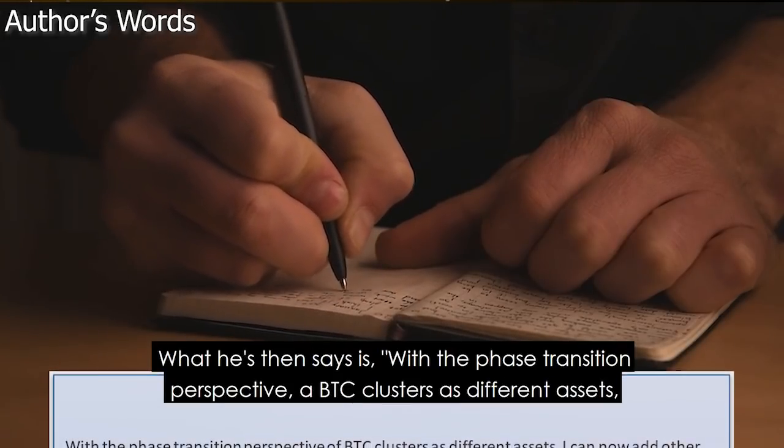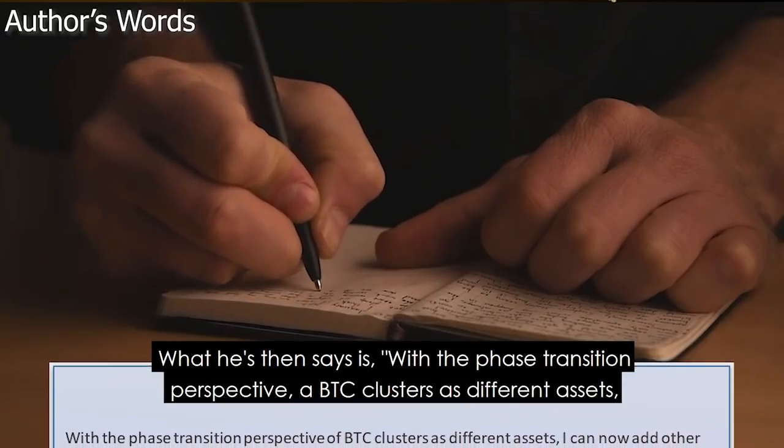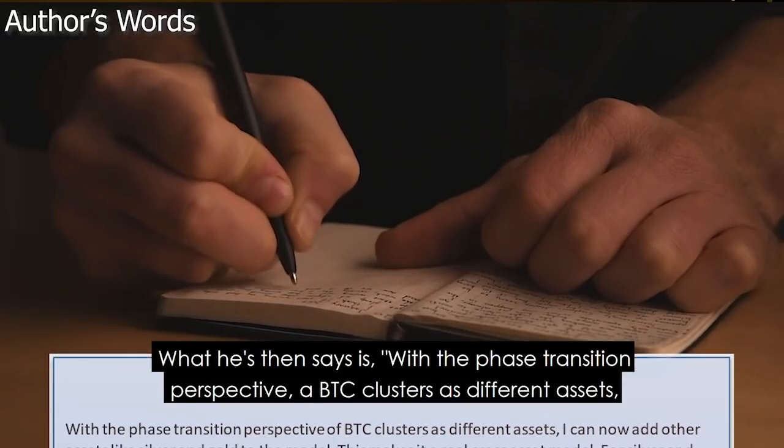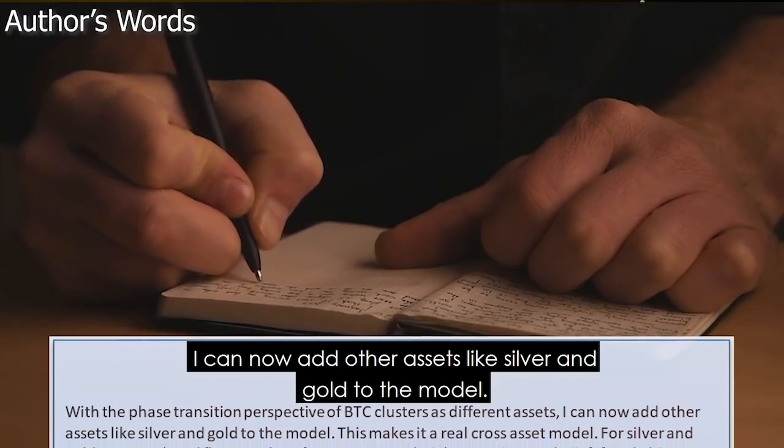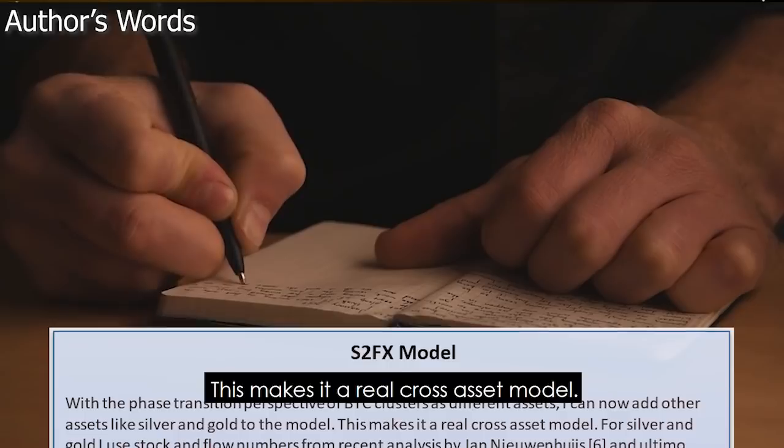What he then says is, with the phase transition perspective of BTC clusters as different assets, I can now add other assets like silver and gold to the model. This makes it a real cross-asset model.